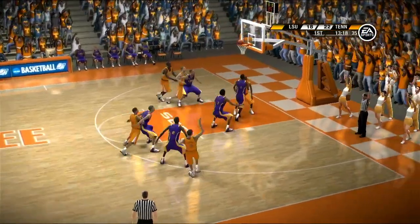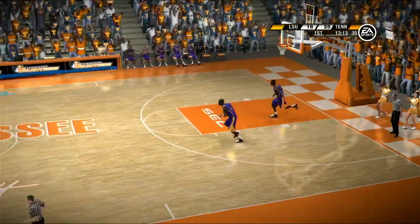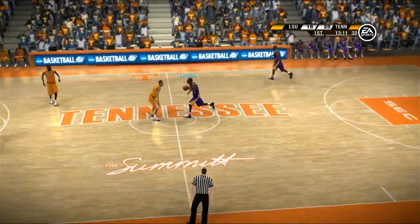He attempts the three. The Volunteers have a hot hand right now that's scoring for them at the moment. They need to keep feeding the ball. It's simple.